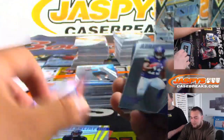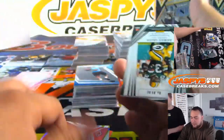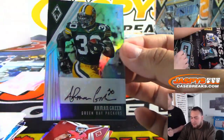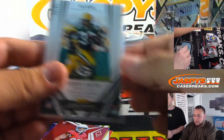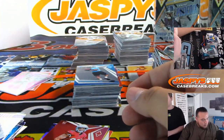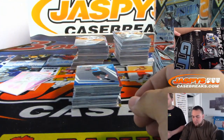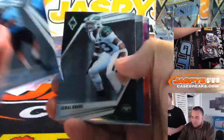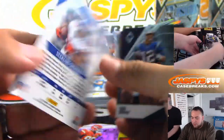Olsen. 149. Andy Isabella. And Ahmad Green. Packers. Jason with that one. Going to 99. Chris Jones. Sterling Shepard.